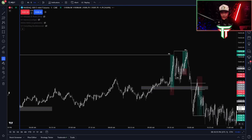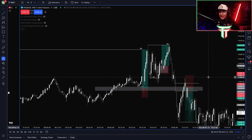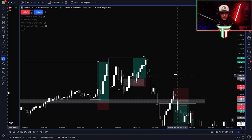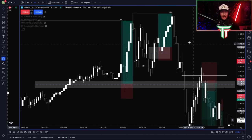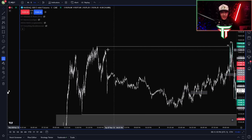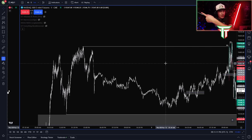right after, I took another long, which was an internal model, which is actually pretty much the exact same model as this trade right here, but on a smaller time frame. So zooming in again, once buy side is swept here, I'm bearish, right? I'm bearish once this high is swept. And you're like, oh my God, Justin, why would you take a long then?